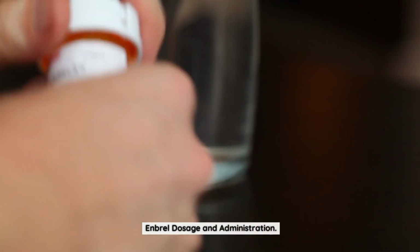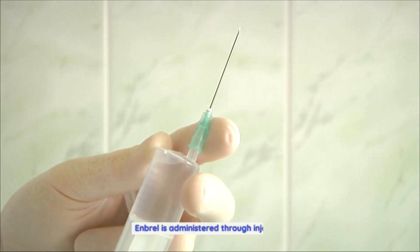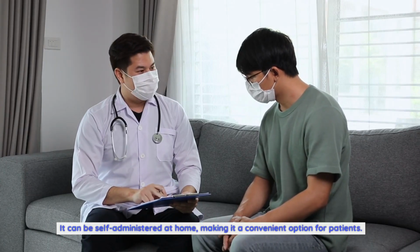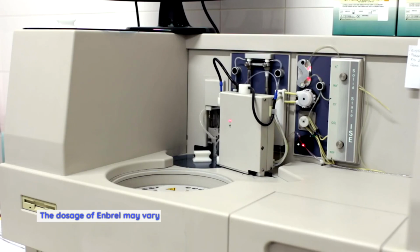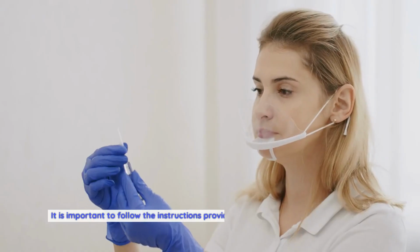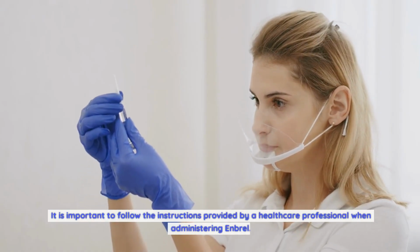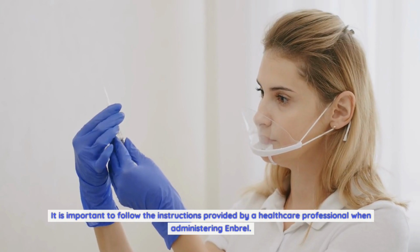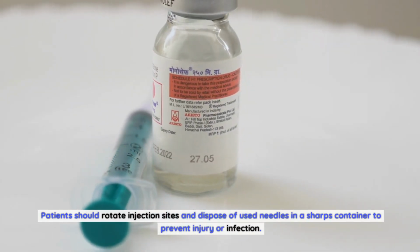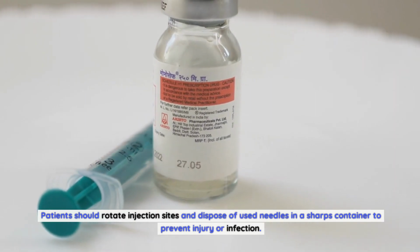Enbrel dosage and administration. Enbrel is administered through injection. It can be self-administered at home, making it a convenient option for patients. The dosage of Enbrel may vary depending on the specific condition being treated and the patient's individual needs. It is important to follow the instructions provided by a healthcare professional when administering Enbrel. Patients should rotate injection sites and dispose of used needles in a sharps container to prevent injury or infection.